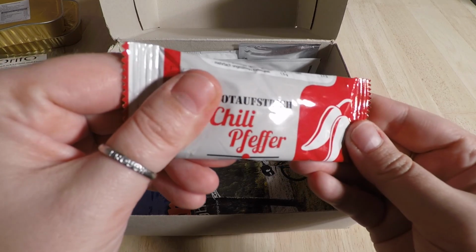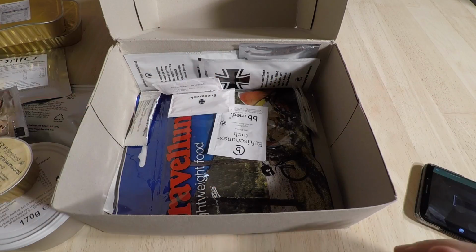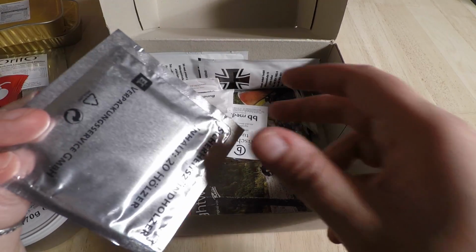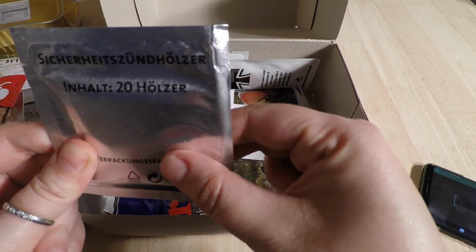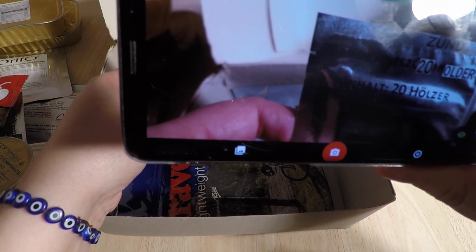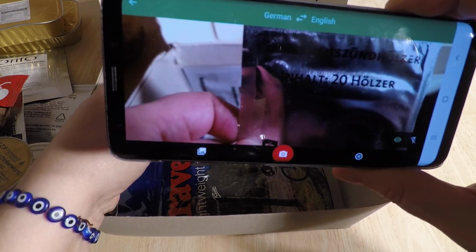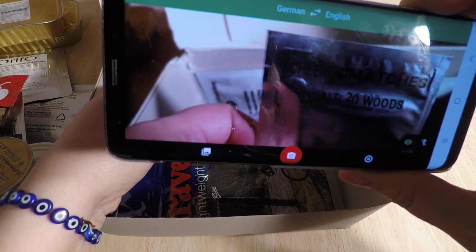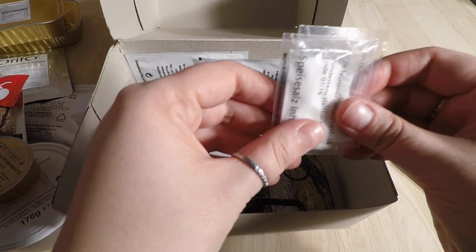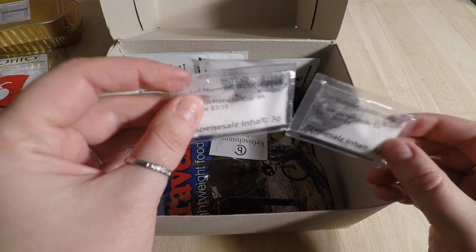Chili pepper. Some kind of chili paste. I'm running out of space on the table here. Okay, we're going to have to see what this is. Does it want to pick it up? Matches. Okay, that's cool. Okay, I'm assuming 1 salt, 1 sugar.